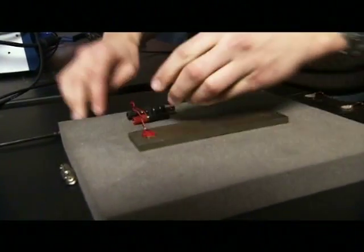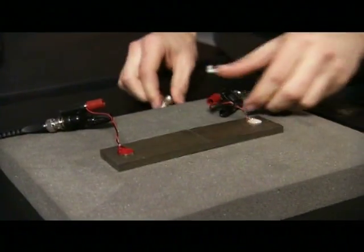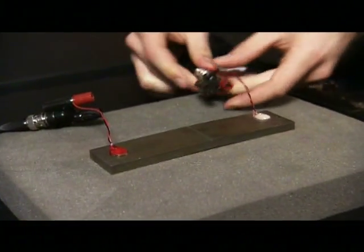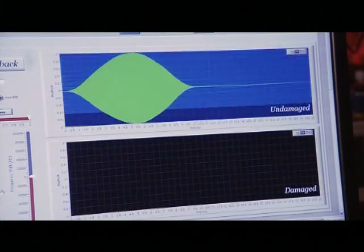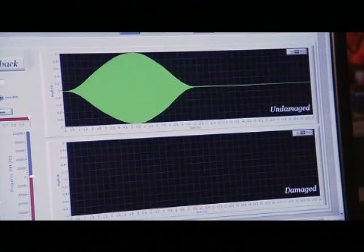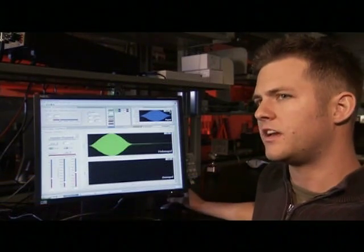So this one will launch a wave into the structure, while this white one here will then detect the signal at the other end. The wave is ultrasonic, so Eric's computer converts the signal so that we can hear it. All right, so what we have here is our signal that we received on the healthy structure plate. And if we downshift that ultrasonic signal to the audible range, this is what we hear. Very nice, clear tone.